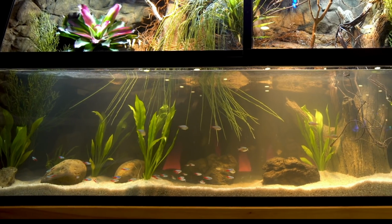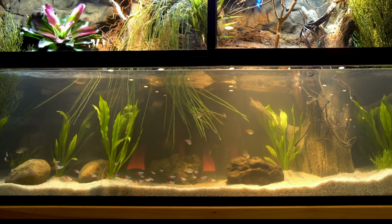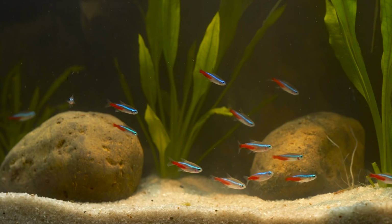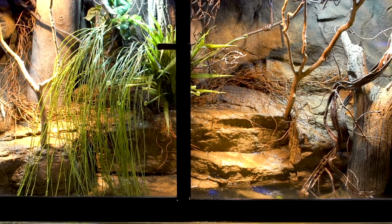So the aquarium that we brought to the show today is a paludarium. We call it an amphibious aquarium in our product line. It was designed as a turtle tank. The bottom section can be filtered, the upper section can be open air, and you can pretty much do whatever you want with it.